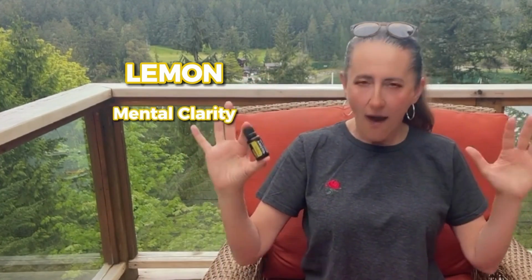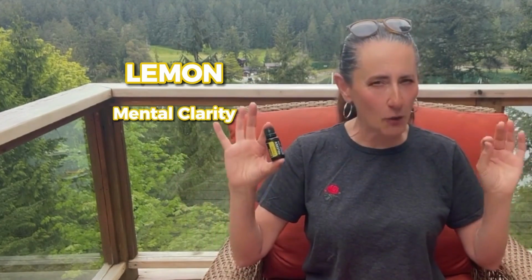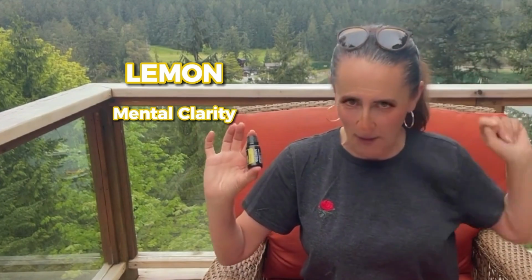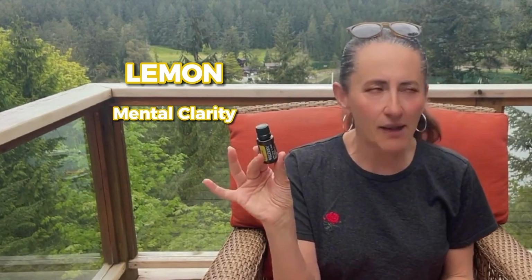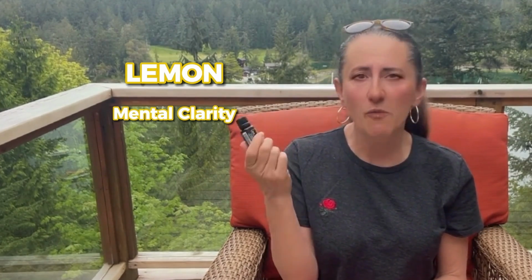Lemon is very good for mental clarity, focus, and a sharp brain. Perfect when you need to work with this part of your body, right? If we need mental clarity, this is the oil. It's also very good to improve mood.